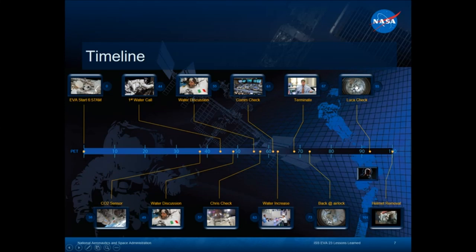Again, on the ground, we still at this point weren't too concerned about Luca's health until at 93 minutes we hear this check in the airlock with Chris and Luca.